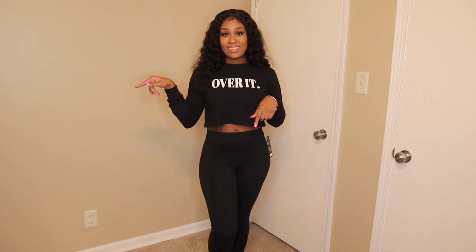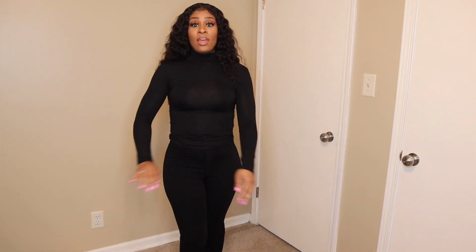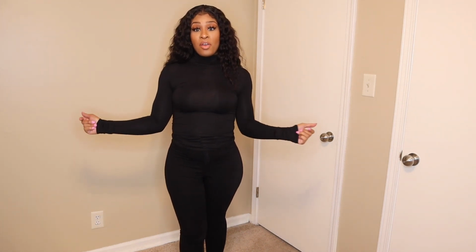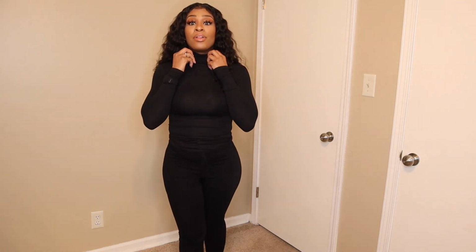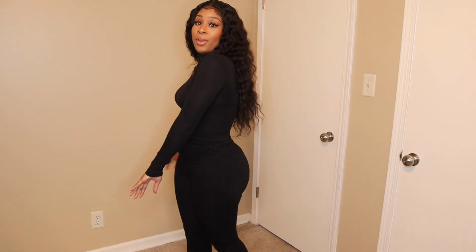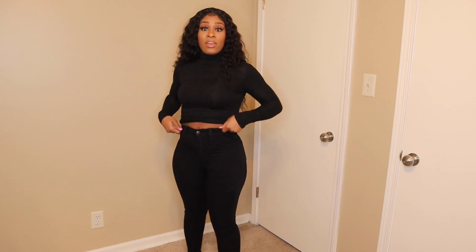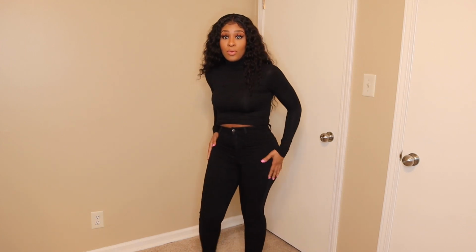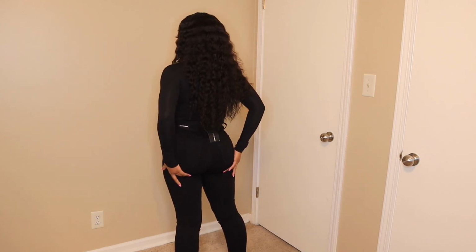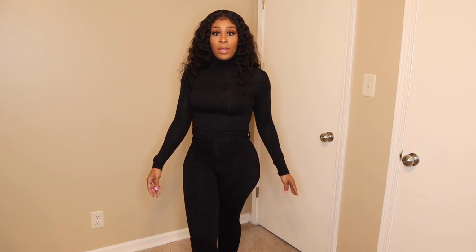Yeah, next outfit. All right, you guys, the items that I have is this turtleneck. Everybody needs a black long sleeve turtleneck, okay? It's just like the burgundy one that I already showed, but it's black, really, really stretchy, really pretty. And I also paired it with these black denim pants, high-waisted, really nice. They're not really stretchy at all, but they have a little stretch to them. Maybe because I need a size 9 and I keep getting size 7s. But other than that, really nice pair of jeans. I paired it with this turtleneck, and yeah, it goes really, really well together.